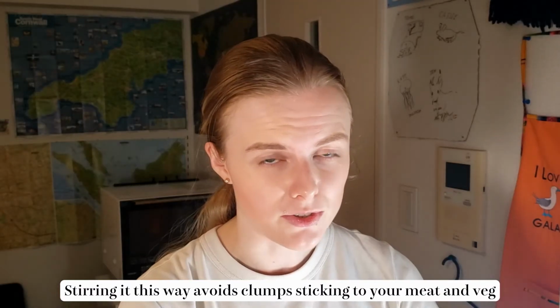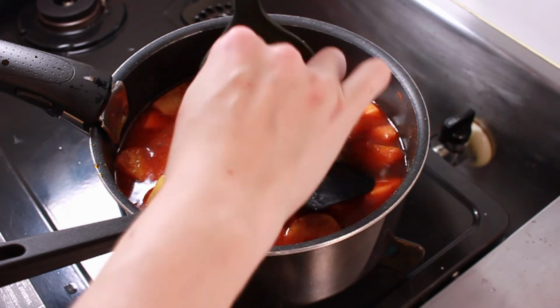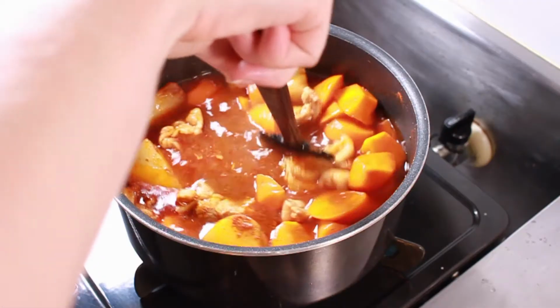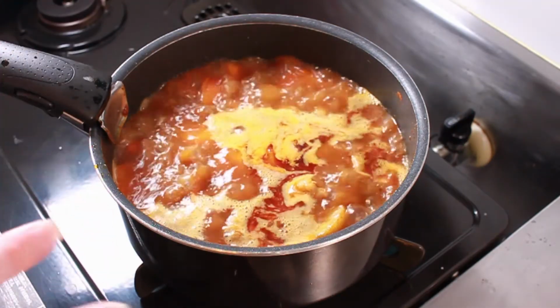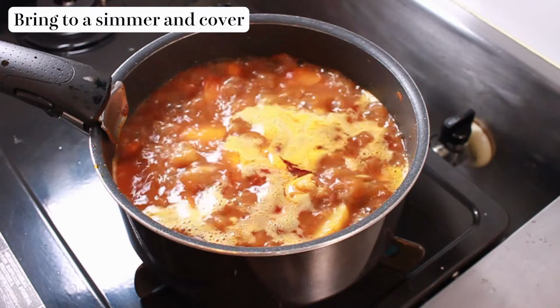You don't have to do this step, but you might find that the miso clumps onto the vegetables or the chicken. And once you're confident that there are no clumps in there, then you can just let it all in. And then just give it a stir to make sure that the miso is nice and incorporated. Now that it's simmering nicely, we're going to cover it and cook it for 10 minutes or until our vegetables have softened.